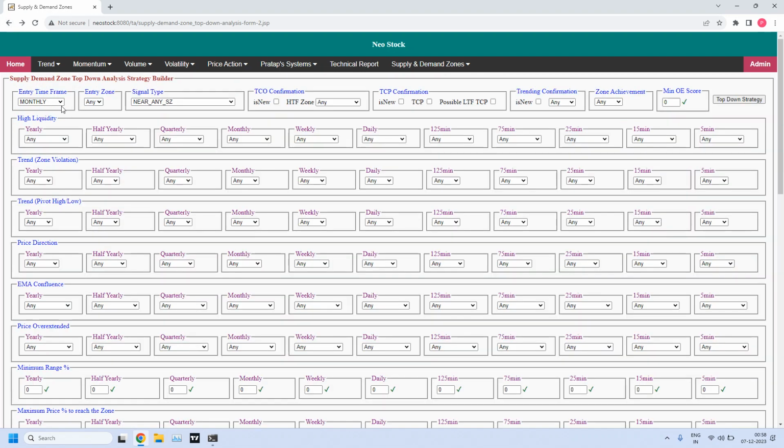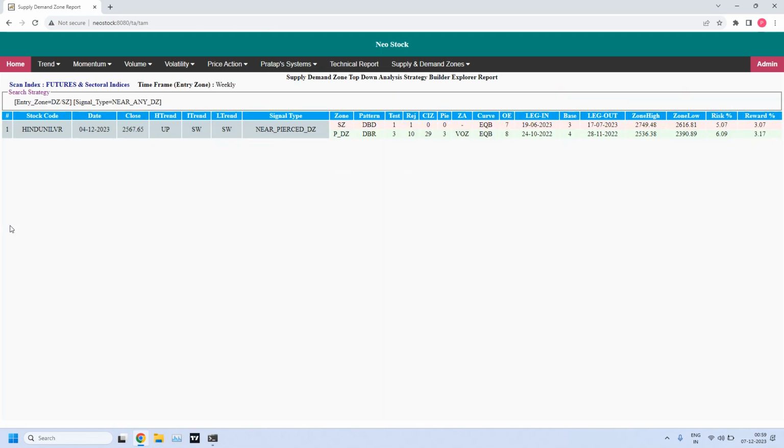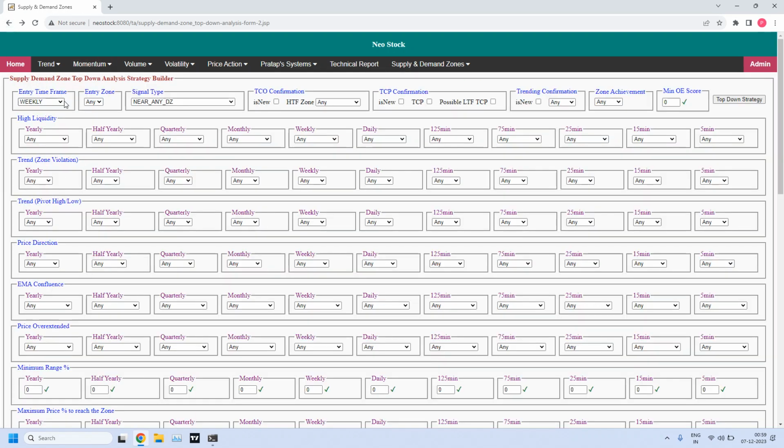Let's go back. Let us generate for weekly time frame. Entry time frame is weekly. Let us find the stocks near weekly demand zone. Only one stock is near weekly demand zone, but it is already pierced. Let's go back. Entry time frame is weekly.